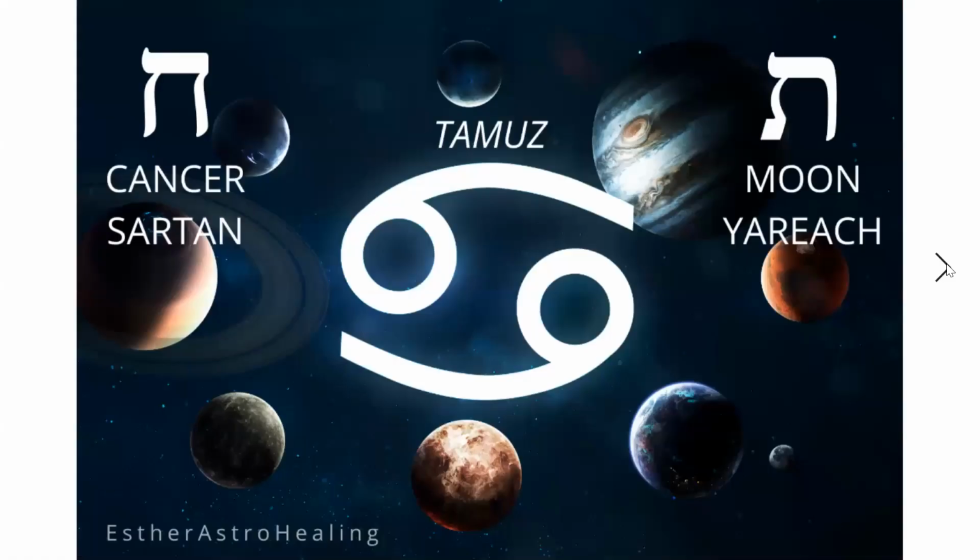So the next one, we have beautiful Cancers, the sensitive, deep Cancers. It's really an amazing sign, when you know how to control the energy, the deepness, the sensitivity and emotions. And those two letters can definitely help you. The letter that creates the Moon is called Tav, and in Hebrew the Moon is called Yareach. And it's the month of Tammuz. The month of Cancer is created with the letter Chet, and in Hebrew Cancer is Sartan.